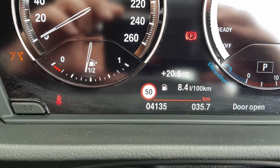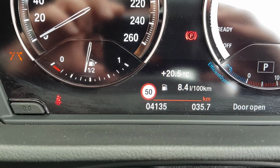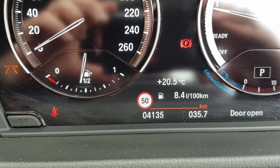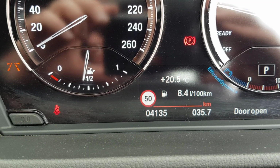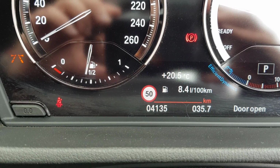The sticker said that I should be getting combined fuel consumption of 5.8. That is just simply not the case. It is nowhere near the case. I would be understanding if it was like 6, if we were seeing 6 on this gauge right now, but 8.4 is completely different to the estimates of 5.8. So this car is in fact not that fuel efficient.